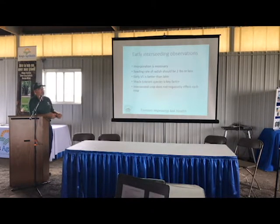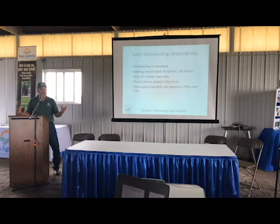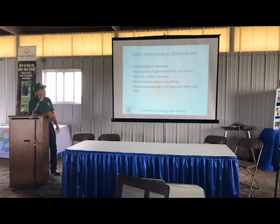So our early interseeding observations are that incorporation is the best way to do it, if you have the equipment to do it. Seeding rate of radish should be less than 2 pounds. What we're finding in the years we've been experimenting with it is that radish really tends to blossom out, so you need to be careful on your planting rates on radish. Early V5 is better than later. Even V4 is really good timing. You want to get that up before the corn shades.